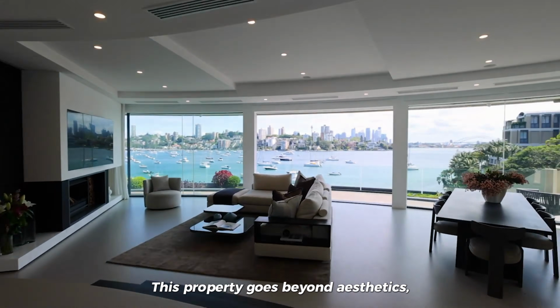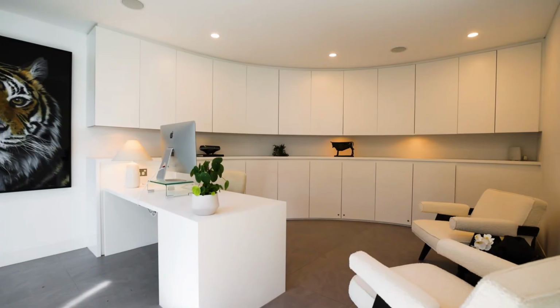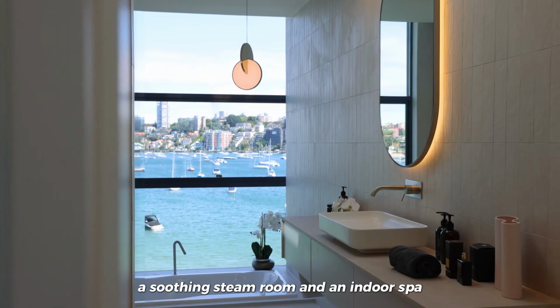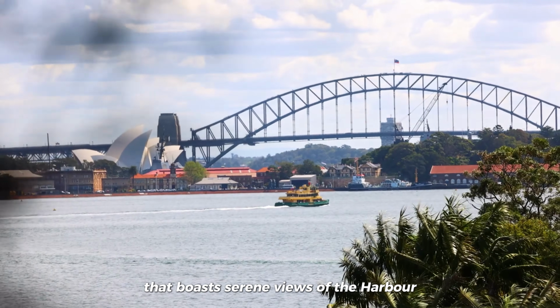This property goes beyond aesthetics. It embodies a luxurious lifestyle. Enjoy 4 lavish en-suites, a soothing steam room, and an indoor spa that boasts serene views of the harbour.